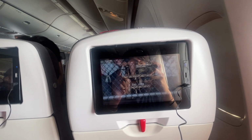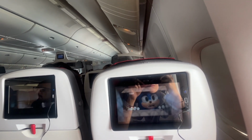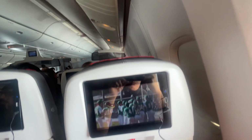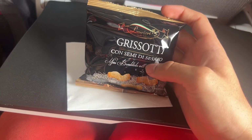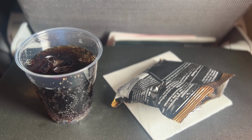Now, I'm sorry I didn't show you guys this, but they have plenty of movies available on their in-flight entertainment. And what I did was I binge-watched Sonic. I watched all 3 of the movies on this flight, starting with the first. Then we got a little snack after takeoff, which was pretty damn tasty. And don't forget about the drinks.